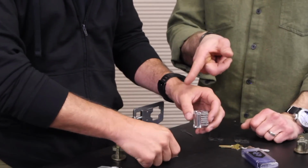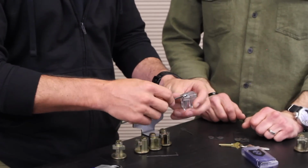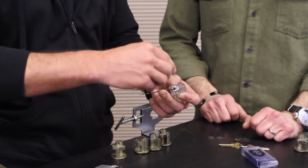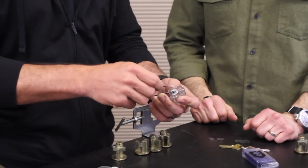So use that one to hold the tension, the right side, because you can kind of see what's going on. This goes down like that, and I need to put a little bit of pressure right there. Does this go up or down? It goes up. So yeah, you want that hump to actually interface with the top of each pin stack.